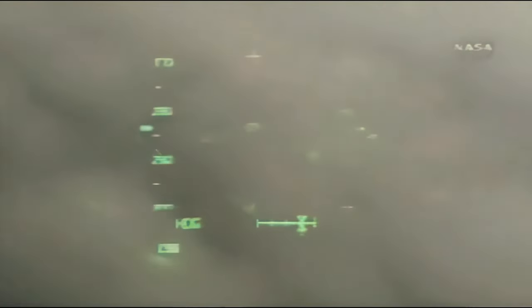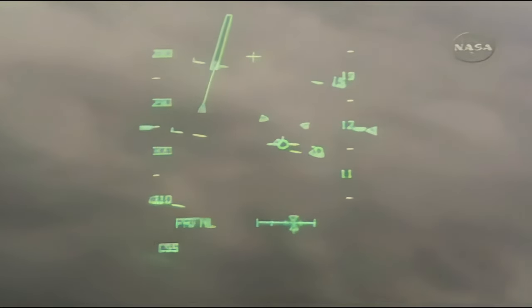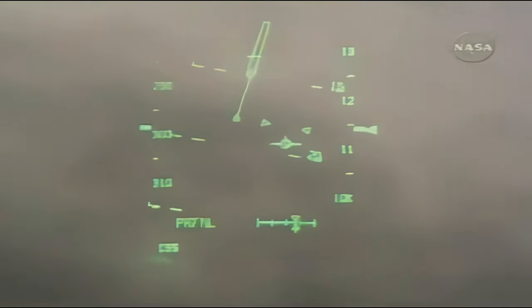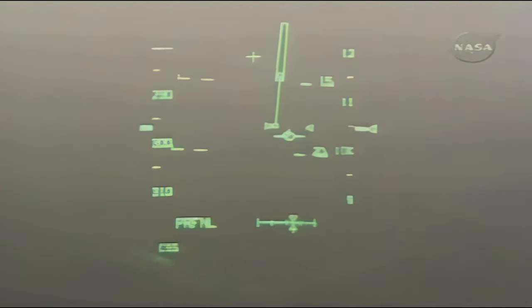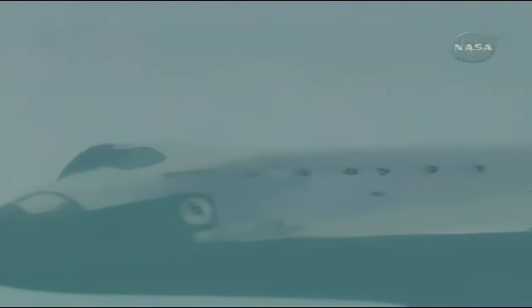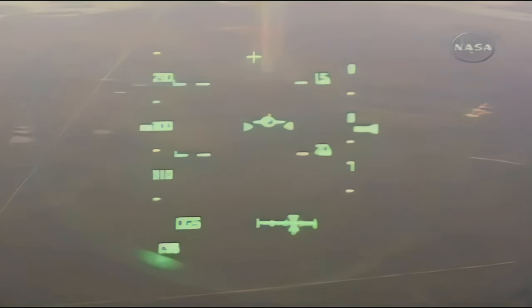Altitude 15,000 feet. Speed 420 miles an hour. Nine miles and a minute and a half to touchdown. Again, this is a view of the heads-up display. Copy, field in sight. Commander Steve Lindsey reports he has the landing field in sight.